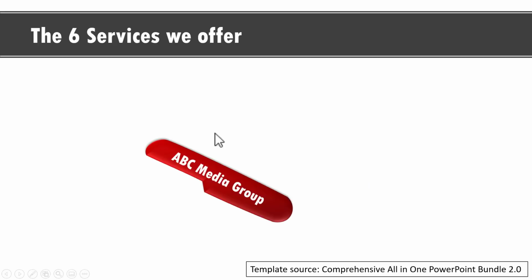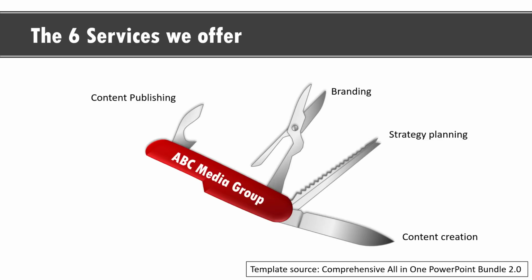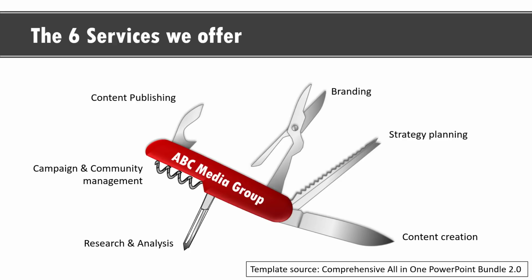If I were to present the slide to a small business, I would say something like, "Our company is like a Swiss Army knife for all your social media needs. You will find all the 6 essential services you need in one place with us. We offer branding, strategy planning, content creation, content publishing, research and analysis, and campaign and community management."